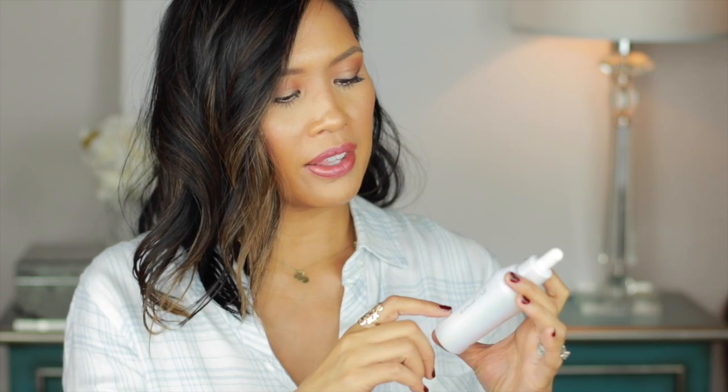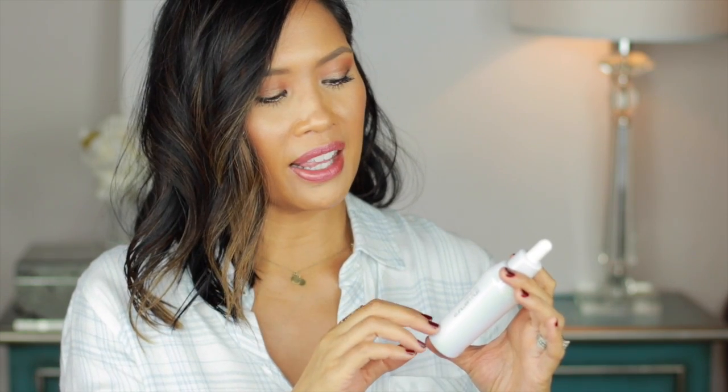So again, I use so many products, I can't isolate which one is really doing all the work. But I was using even a prescription grade topical thing for my darker spots, my hyperpigmentation, and I wanted to stop using it because I don't like using things that are that strong, because I don't think they're good for your body. So I stopped using it, and then I've been using this, and it hasn't come back.